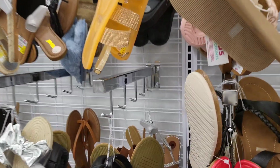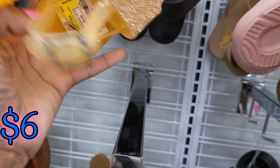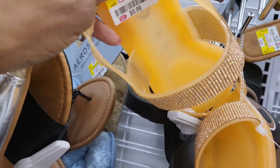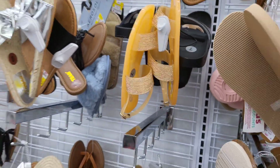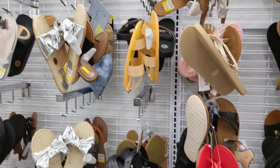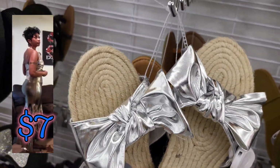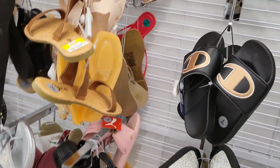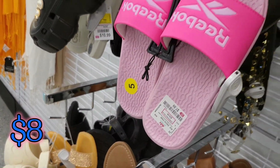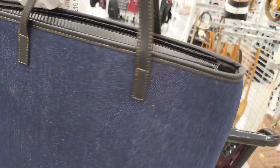Okay, let's check out a few shoes as we go to the next area of bags. So these are like some jelly type shoes with the rhinestones on them. Size 7, and right next to it we see these comfortable little flats, and they remind me that I could wear them with this outfit if I want to dress it down. Okay, here's some Reebok slides for $8. That's a pretty pink.